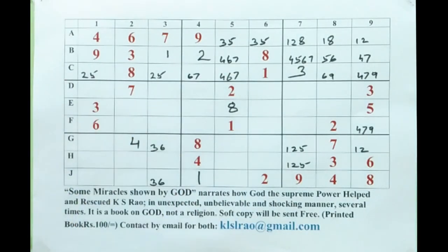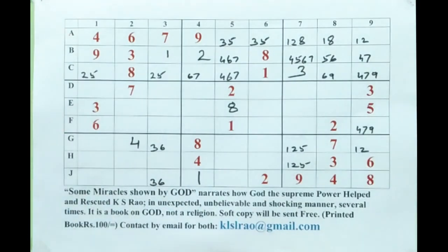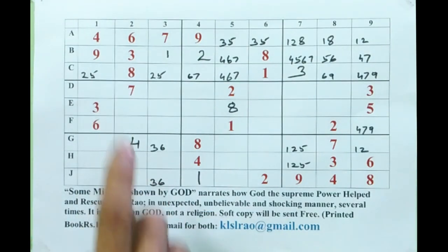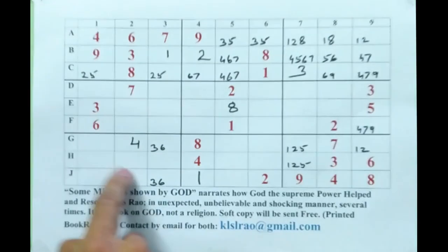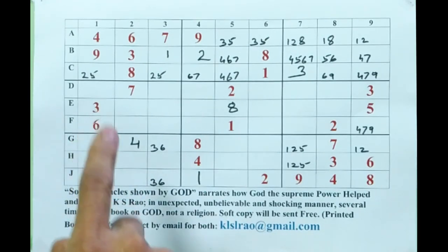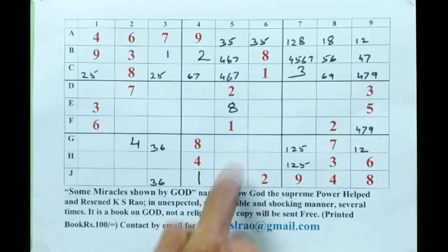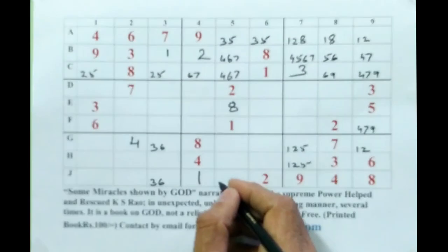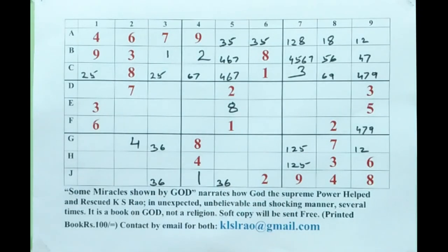Okay, let's go to the next trick now. Come to this box once again. We have 3 and 6, a pair here in this box. Therefore, have a look. 3 and 6 together cannot be repeated here or here at J1 or J2. But you can write the 3 and 6 here. Let's write that 3 and 6. I hope I am clear. That brings us to these two places, if we can fill them up now.